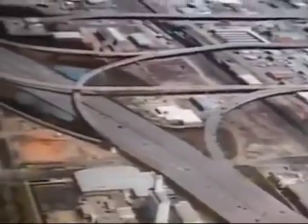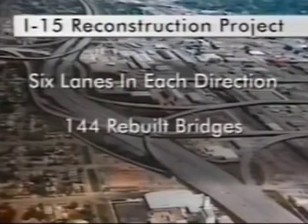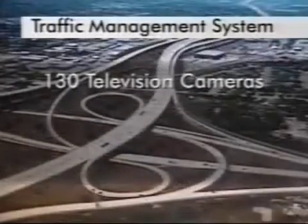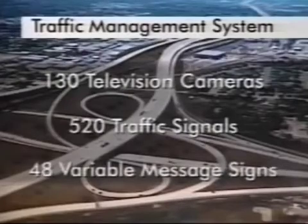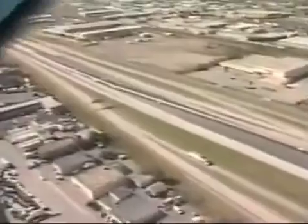When completed, the Salt Lake City I-15 corridor will boast 6 lanes in each direction, 144 rebuilt bridges, and an advanced traffic management system including 130 closed-circuit television cameras, 520 traffic signals, and 48 variable message signs. The new interstate will be in service well into the 21st century and create much interest in the use of geofoam throughout the transportation industry.